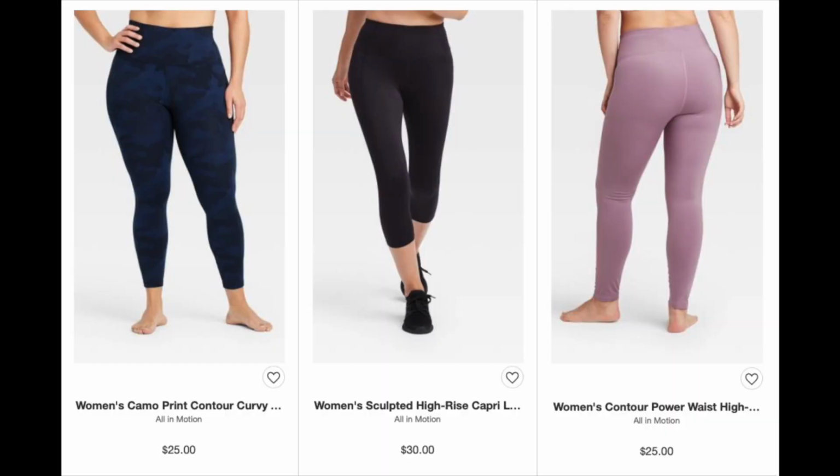The largest bag I've ever seen of clothes delivered to my house. And I just want to say I am super impressed with the models on Target's website. They definitely showed a range of body types, which I love, but that doesn't mean that the clothes are good. So let's just get into the first one.